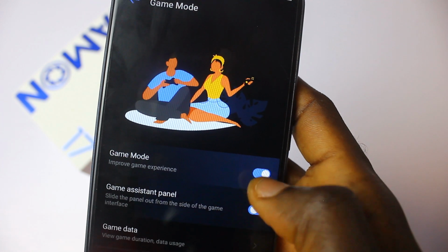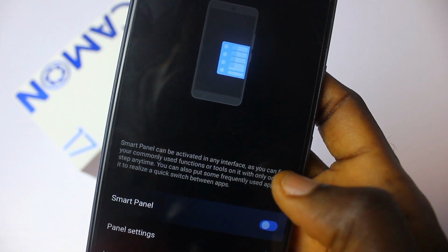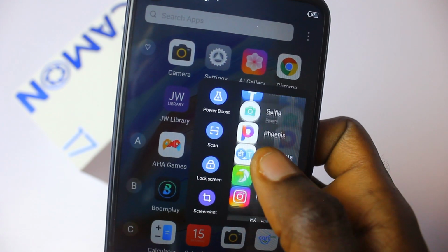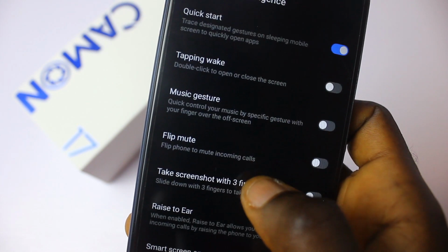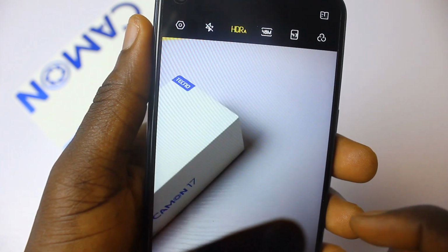Smart Panel is another quick access feature that, once activated, brings all your favorite applications a step closer to you, and this can be activated in any of the interface. And lastly, under micro intelligence, you have 8 basic features that can enhance your experience with the Tecno CAMON 17. The double tap to wake up screen, the music gesture, the raise to ear to answer call, and so many others you can see there. So this bunch of features will help you to enjoy using the Tecno CAMON 17 even more.